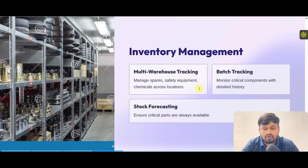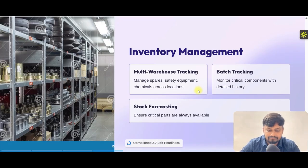This is how inventory management can help you with stock forecasting also. It will already tell you that this much product or raw material would be required to fulfill this particular process. In that manner you can keep a safety net, safety stock, pre-decided in your system, so that you don't face any downtime.